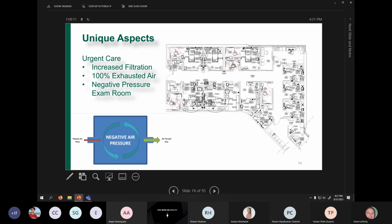So what we did, unique aspects, and this is with the help of Don back there, our urgent care is 100% return air is exhausted. That way it's not brought back into the facility. We added a negative pressure exam room to maintain the air in that room, and then it's also exhausted out. And we also, throughout the building, increased the MERV filter rating to make sure we're getting some really good clean air throughout.